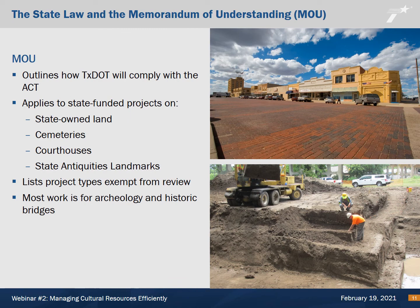The MOU process is similar to the PA process. Remember, the MOU outlines how TxDOT reviews non-federalized projects that may impact cultural resources. The law requiring this review is the Antiquities Code of Texas. One big difference between the MOU and the PA is that the area of potential effect, or APE, for non-federal projects is usually much smaller for historians. This is because the ACT only applies to properties on state-owned land, like TxDOT's roadways, as well as cemeteries, courthouses, and designated state antiquities landmarks. Archaeologists are always only concerned with ground disturbance, so the APE is similar under both agreements.